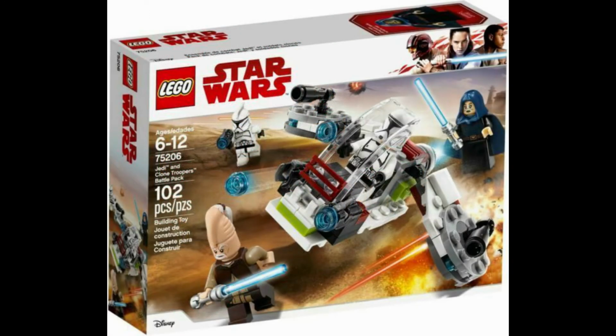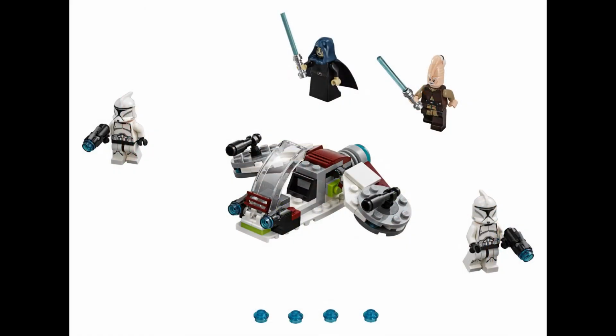Next we have the Jedi Enclosure with Battlepacks, Set 75206, came out in 2018 for £13 or $15. Has 102 pieces and 4 minifigures. Now, this is a set that's not just underrated, I wouldn't say hated, but it's disliked by quite a lot of people.